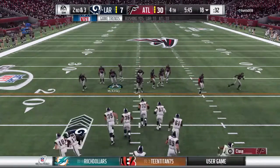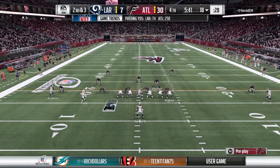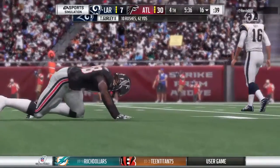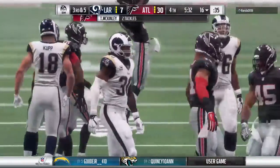Decent start to the drive, but let's face it, they need a lot of things to go right in a short amount of time down 3 scores. Yeah, they're going to run their 2-minute offense here in this game, but this is for future games. Can they get better and be ready for the next time, hopefully with a chance to win? He lost 2 there, and it's 3rd down.